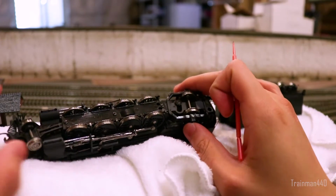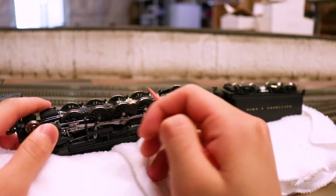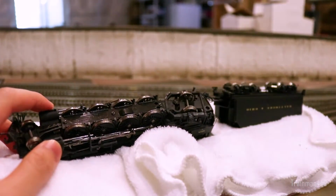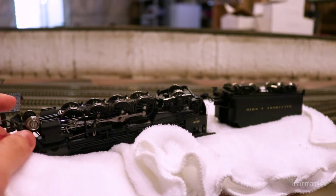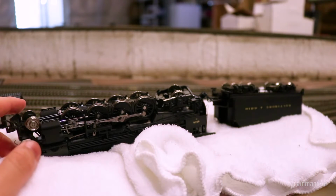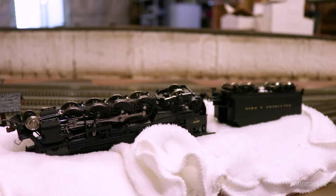And there is no brake rigging, however there are brake shoes on these things. But yeah, the brake rigging is the wire that goes past through them, all of them. That doesn't exist here, which is kind of unfortunate. But yeah, these are very nice pullers. The rear wheel has all these spokes, which I believe the MTH one also has, but the Athearn one does not. And yeah, I think that's it for the bottom.